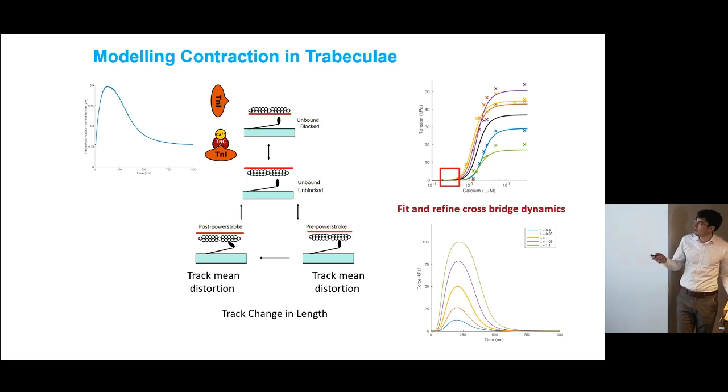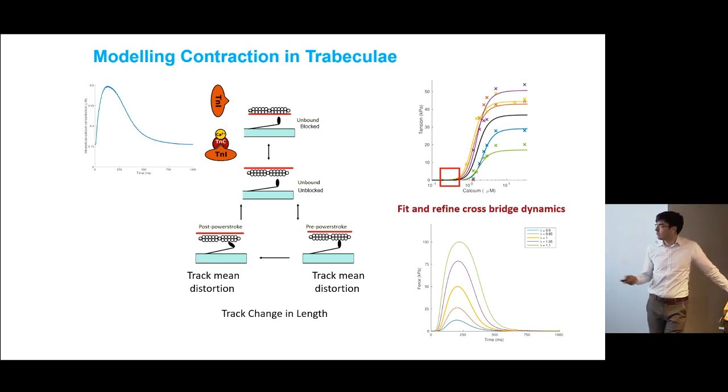So we then had to go back and do a sensitivity analysis. We looked at the literature to find out which of these parameters are the most likely to be altered by the skinning process. We then characterized what type of tension transient we would expect to see in human muscle, and then we could refit the model to characterize which parameters we had altered to recapture the trabecular scale tension transients that we'd expect to see in healthy human tissue.